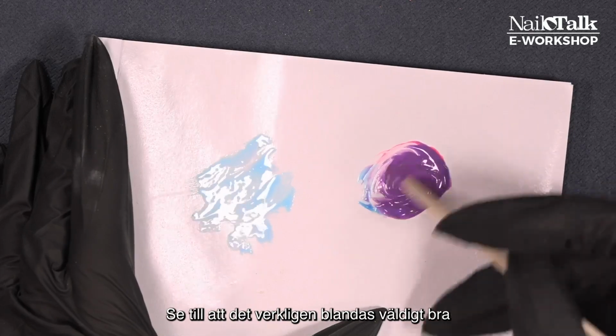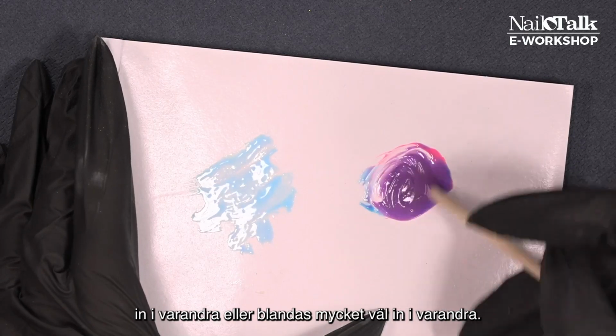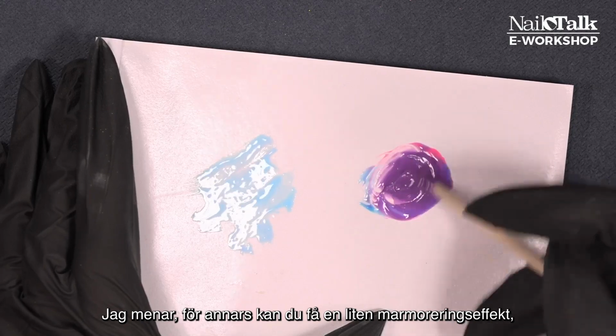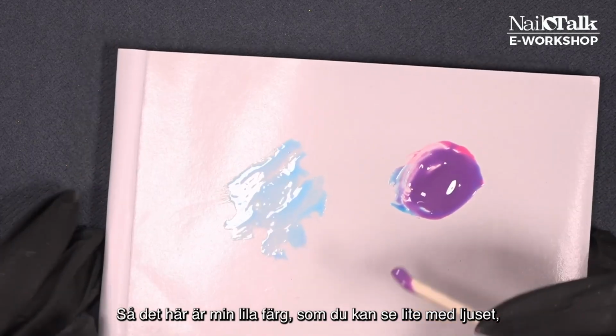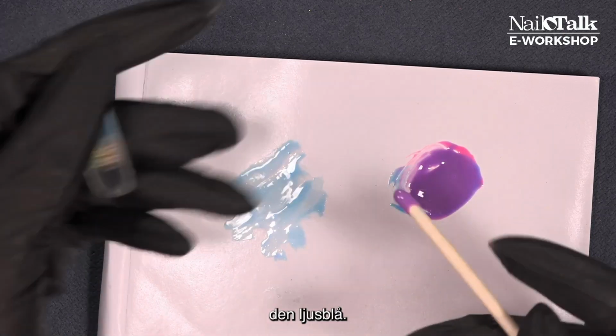Make sure it's really blended very well into each other, or mixed very well into each other, I mean, because otherwise you can get a little marbling effect, which is also nice, but not at this moment, because I want to create something else. So this is my purple color. As you can already see a little bit with the light blue, this will be cool.